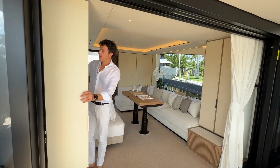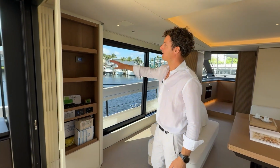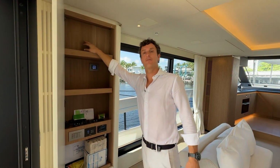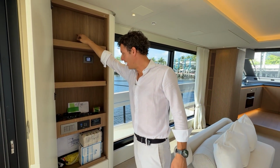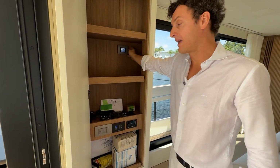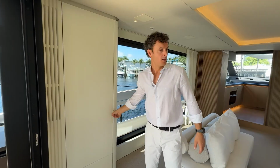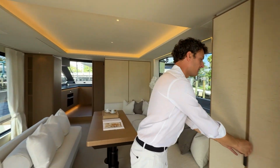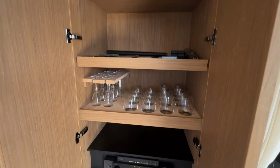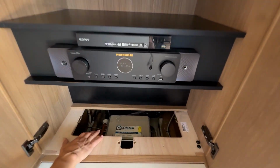So stepping back in, we do have over here, as we said, port side ample storage. Here will be the technical area for some plumbing and wiring. Over here is the remote for the control panel for the fan coil unit for the salon. On the starboard side, we have this beautifully designed furniture that has perfect shelving for your glassware, AV system, and then underneath here is the first fan coil unit.